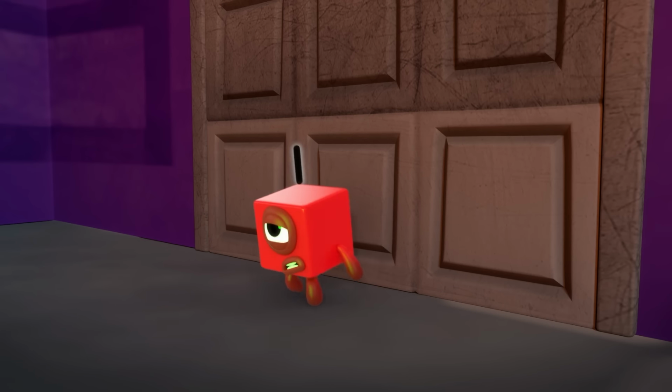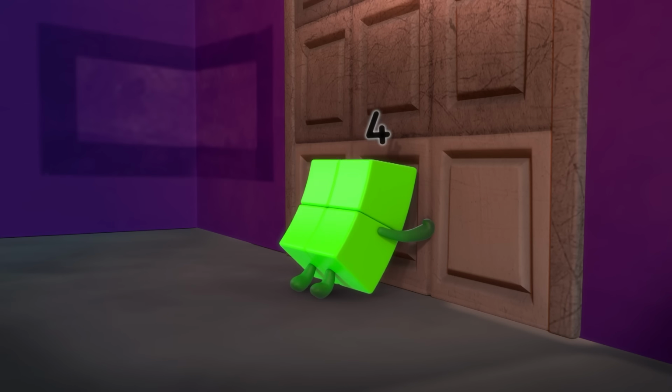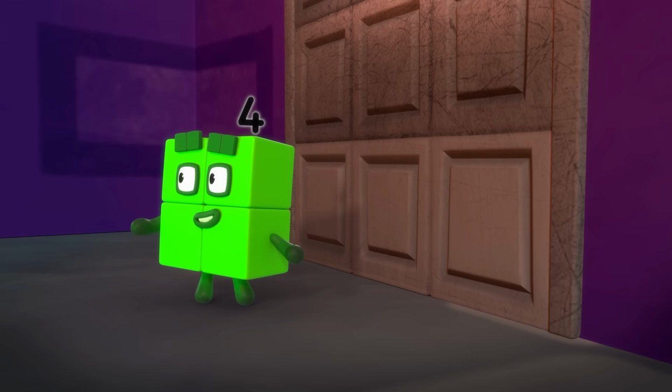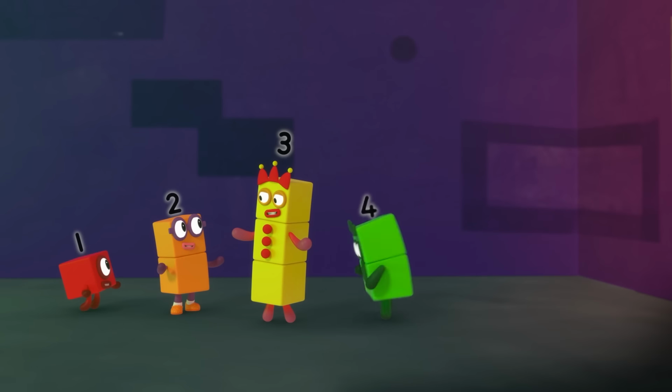It's stuck! Squares are strong. Let me try. We need a bigger square. 9! How do we get 9?